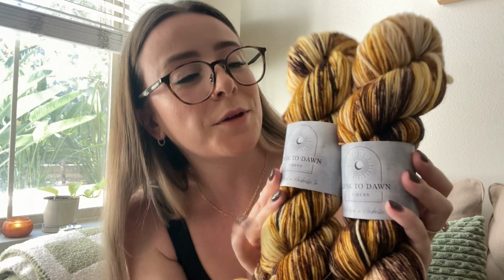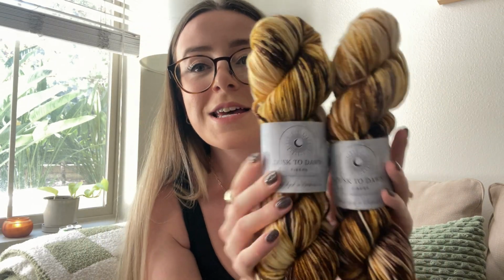Now we're gonna get into some new yarn that I got. This is just a quick little segment I want to include because I think this is so beautiful. I only have one yarn to show you guys, but this is from Dusk to Dawn Fibers. Just look at this. Do you see this? Just look at that color. How beautiful are these? Oh my goodness. So yeah, I plan on making a vest with this.